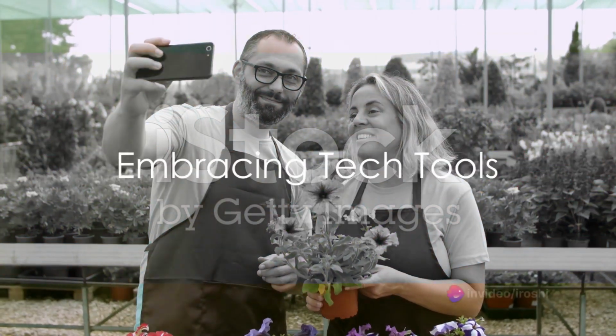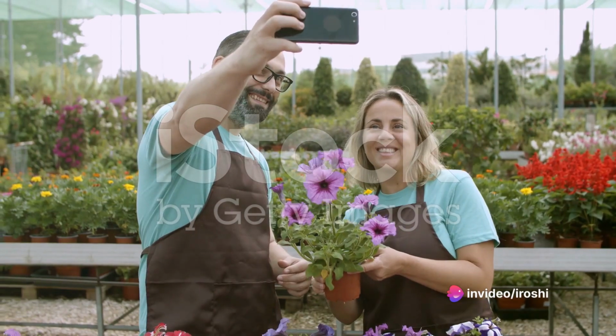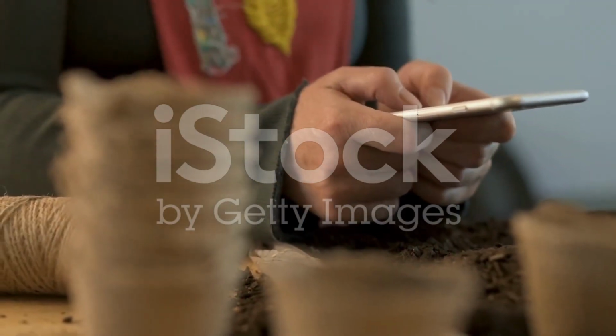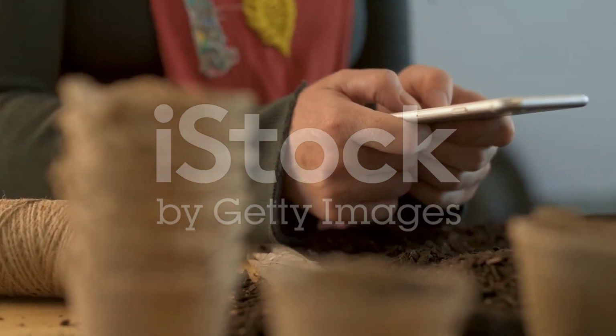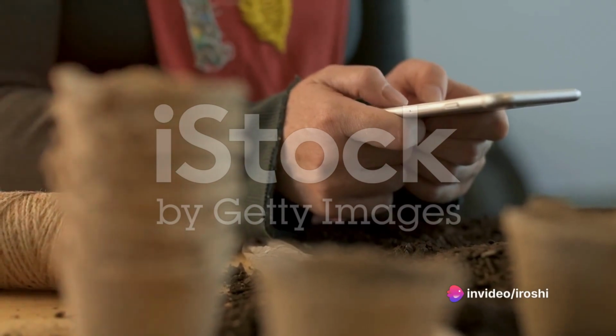Ever imagined your smartphone could be your gardening buddy? Well, it's time to embrace the tech tools that modern gardening offers. These aren't just for the tech-savvy among us, but for anyone with a green thumb and a desire to streamline their gardening process. So, let's dive in.